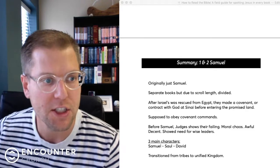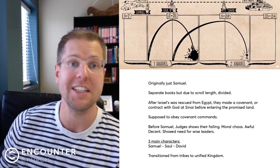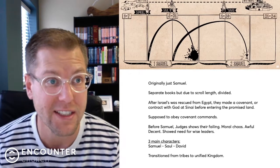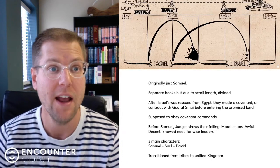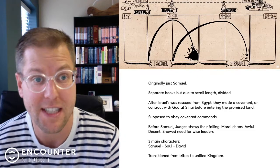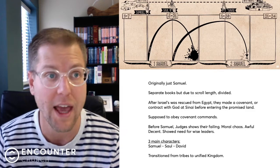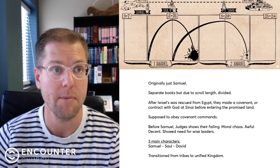And I just want to show, this is from the Bible Project, and I think it's kind of helpful just to see what those four parts are. And you can see the chapters split out there. Two main parts, obviously 1st and 2nd Samuel, but remember it's just one book broken up because of scroll length. And you can see the chapters broken up there.